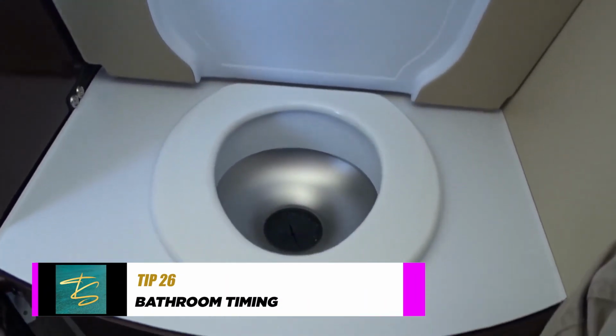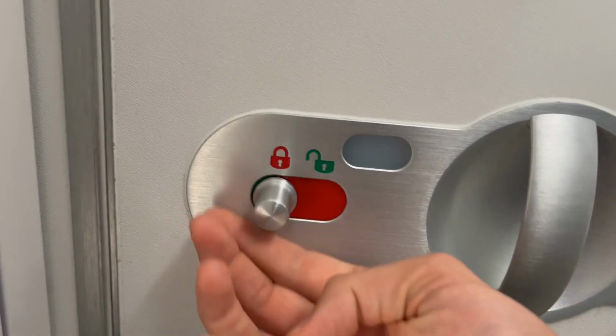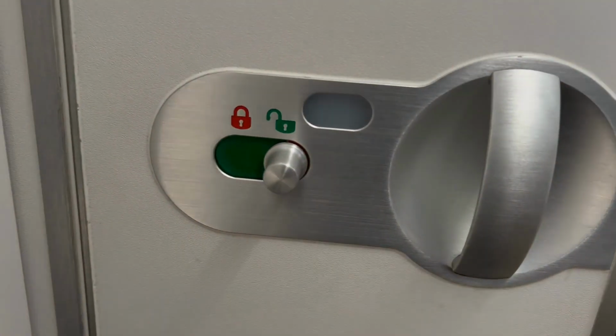Go to the bathroom right after you finish eating. Everyone's digestive system works roughly the same way, so you've got about a 15-minute window before everyone else realizes they need to go. Beat the rush, avoid the line, and don't get stuck doing the airplane bathroom shuffle.